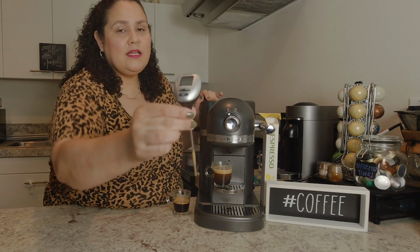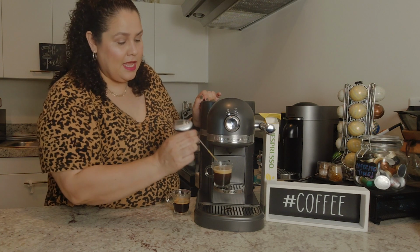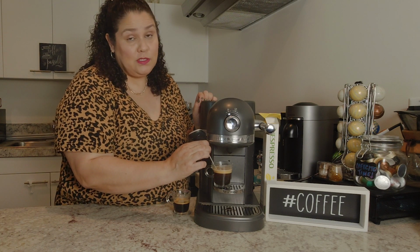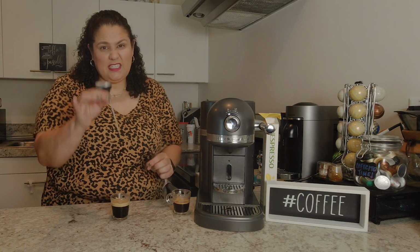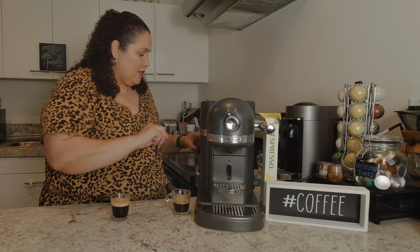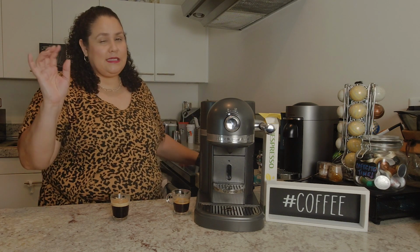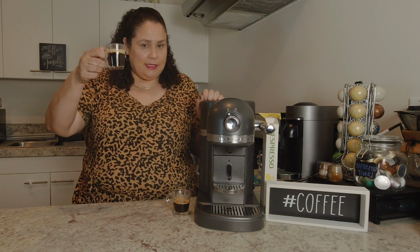Okay, so about 163, 164. It's giving me the alert because the max is 160. I think this is meant more for like testing your meat when you cook, but that's okay. It'll do the trick. So about 160 to 163 was the temperature of this coffee. So yeah, that's pretty hot.